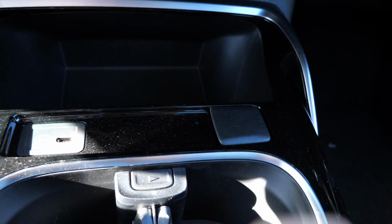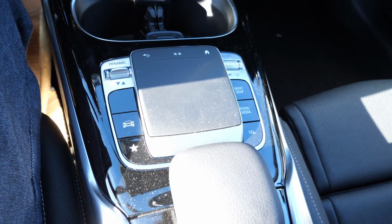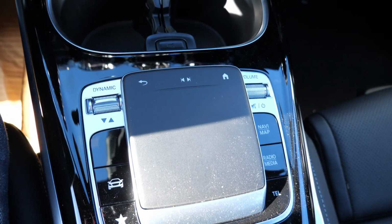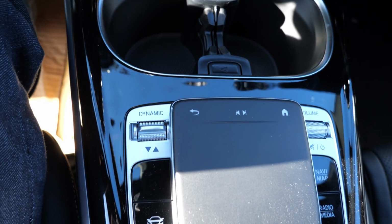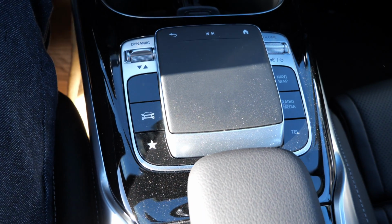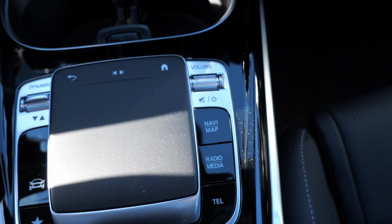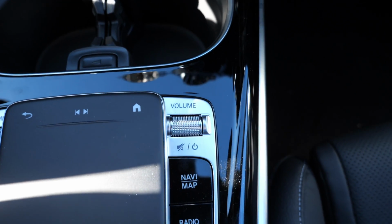Then coming down, you have two cup holders, and then coming to the center section here, because you don't have the transmission controller here, this is a very cleaned up space. You have the trackpad that controls the infotainment screen. You have the dynamic controller, which allows you to switch through the modes, and then you have several buttons here. The volume here on the right hand side, navigation, radio, telephone.